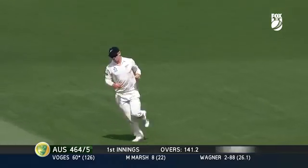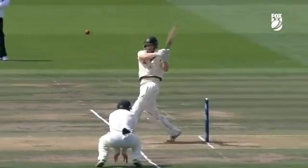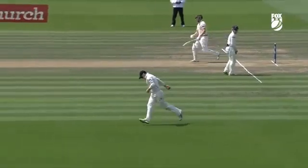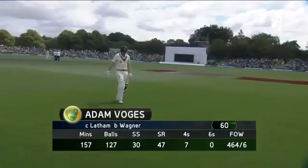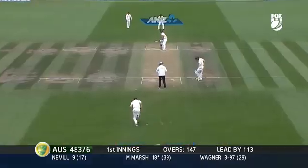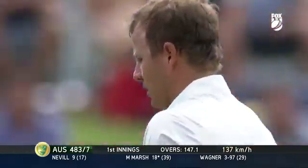Oh, it's taken, it's worked. 3 times for Wagner. They were to have any chance of getting out there with the bat as quickly as they possibly could at the top of his jump. Tom Latham, he's out for 60, 464 for 6. Wagner's opened up with a good spell after lunch. He's got the breakthrough round the wicket. Out. Great work. 4 times in a row for Neil Wagner.